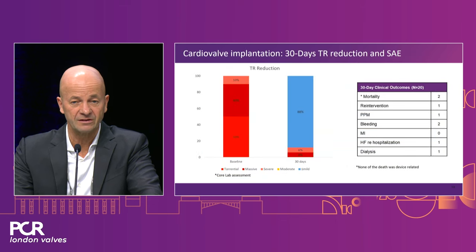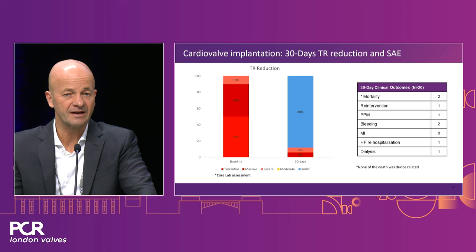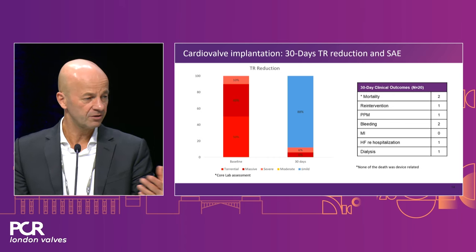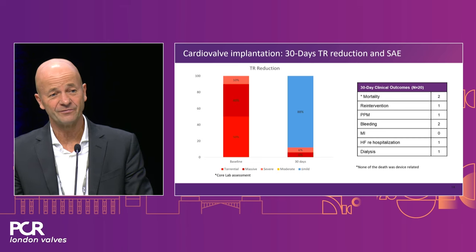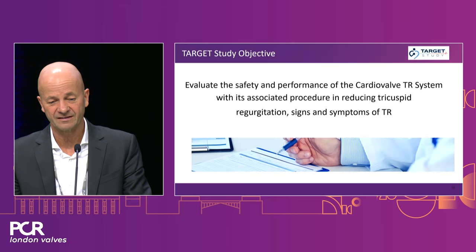On the left side, you can see reduction of tricuspid regurgitation. Almost all patients left the table and the hospital with mild or less tricuspid regurgitation. And on the right side, you can see the acceptable safety profile in a very early experience. Most of the physicians did the first tricuspid replacement with this device, and it is a novel device, as we all know. But this will be studied in a more systematic fashion within the TARGET study.